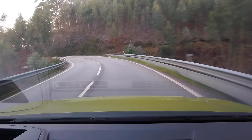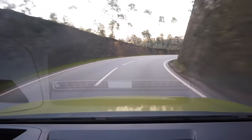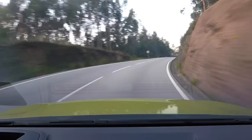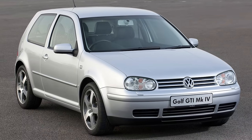But as an all-round package, this Golf does drive better overall than the Ford Focus. I think this 1.5 TSI engine is helping. 150 horsepower, enough grunt. In fact, it's as quick as an old Golf GTI, a Mark IV. Although that wasn't much of a GTI, to be fair. But still, you know what I'm trying to get at, right?